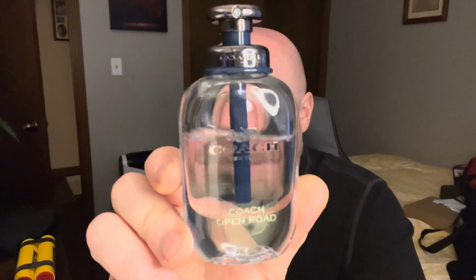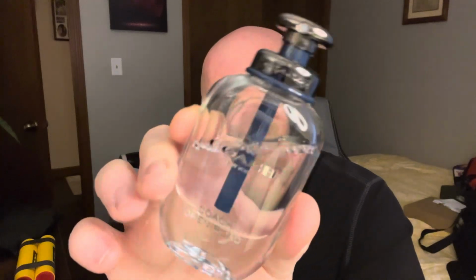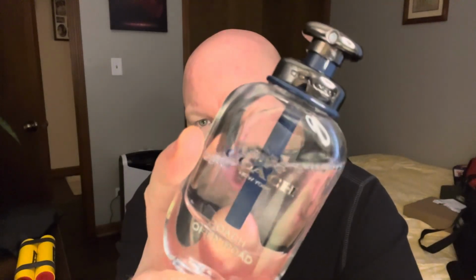It could probably cut through the cold, but spring, summer, and fall are probably going to be the three months that you can wear this the most. But if you're in an indoor environment like I am, you can wear this all year round. So, Coach Open Road, I get about 6-7 hours on this. I bring this with me to respray, but it's a really good one. I like it. I think it's made for the office. So, Coach Open Road, check that out at your rack stores.